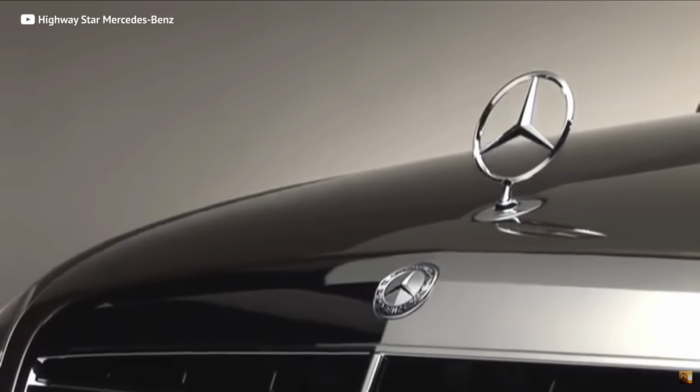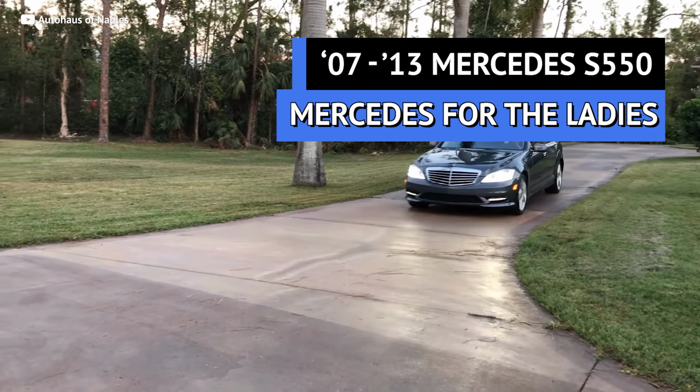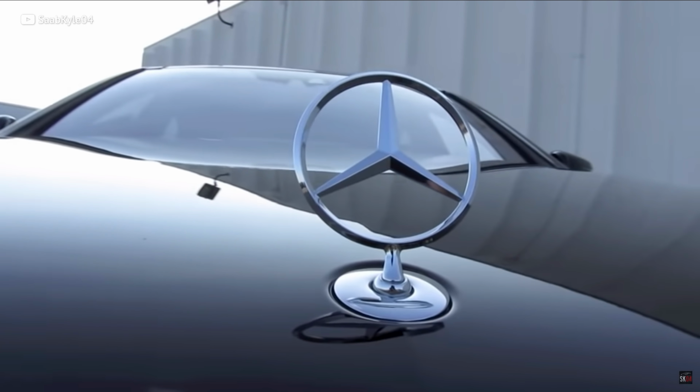Now, what says success better than a blacked out Benz? Now, if you don't know about this beast of a car, the S-Class is, well, pure class. And I'm gonna let you know right now that you will get lucky with this car because the S-Class tells everyone that you make a lot of dough. And what do they say? Mo money, mo problems? I guess that could be true. And if you snag one, you'll find out too.